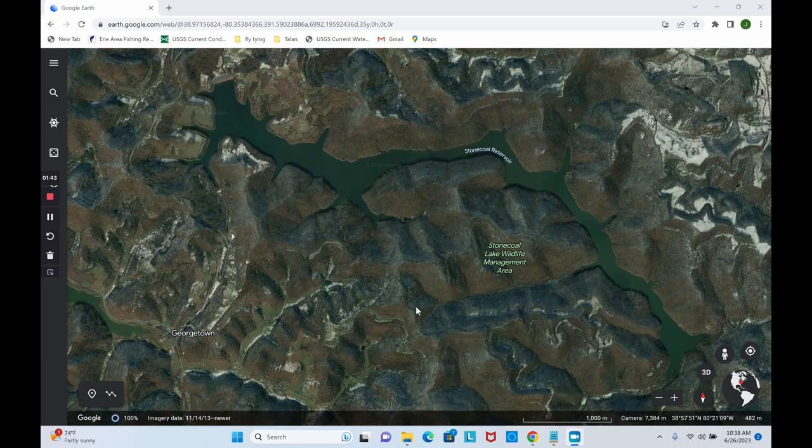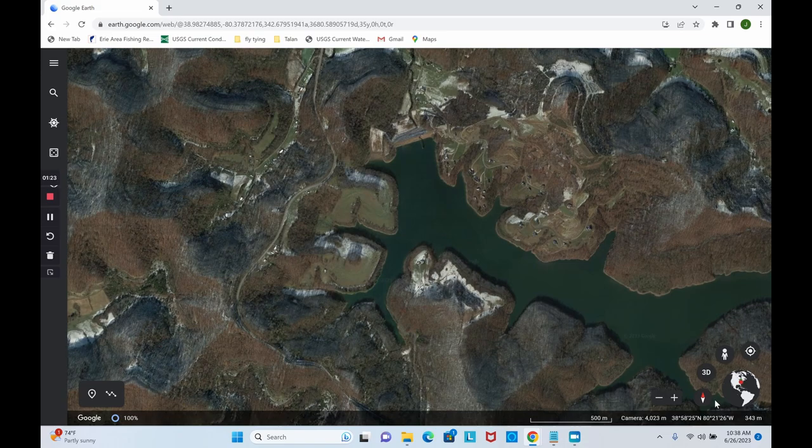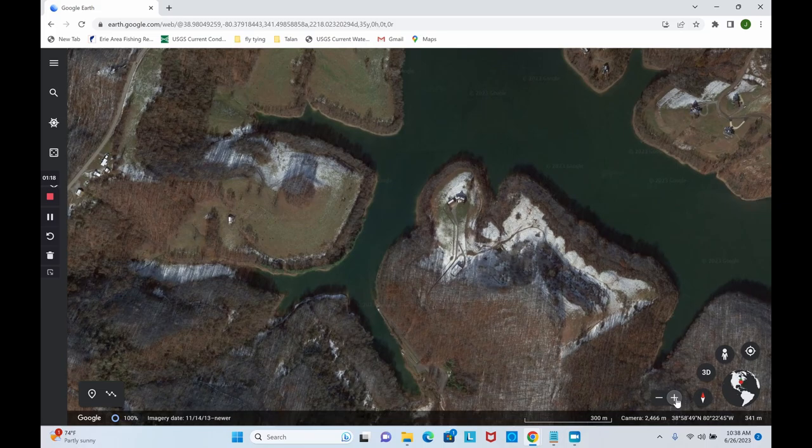So Stonecoal has two launches. There's one down here on the east side of the lake, and then there's another one over here on the west side. So I'm going to zoom in here. This is the area we selected to dive in. Zoom in a little bit more. So right here is the boat launch.